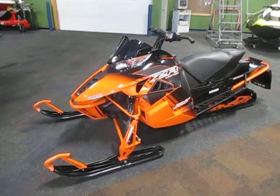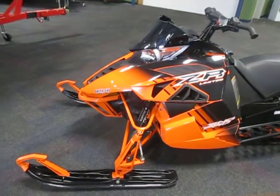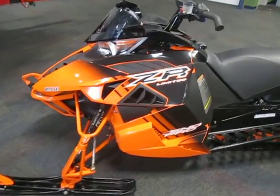This is a 2014 Arctic Cat 9000 ZR Limited Snow Pro 4-stroke snowmobile.